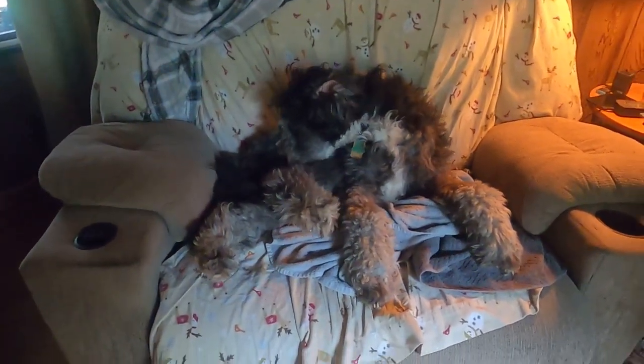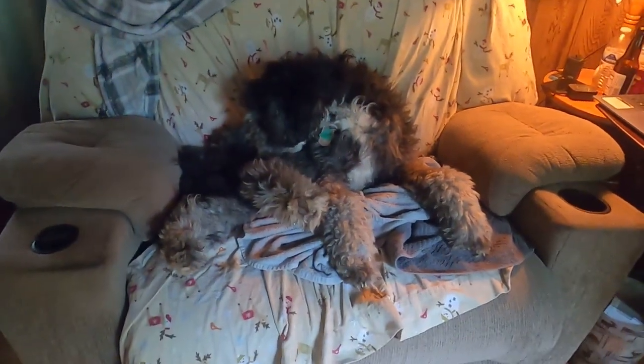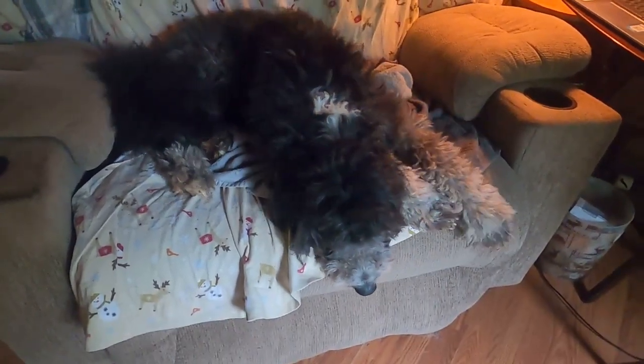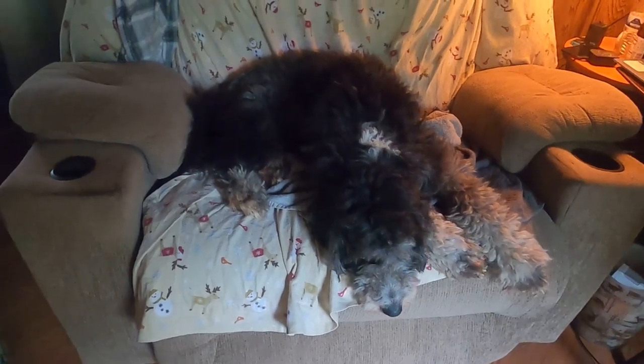These dogs are having a lazy day. They're going to wish they were outside here in a little bit when it starts raining. That ear down. It's old Romeo taking it easy. Normally he wants to be outside with me, but it's kind of hot out.